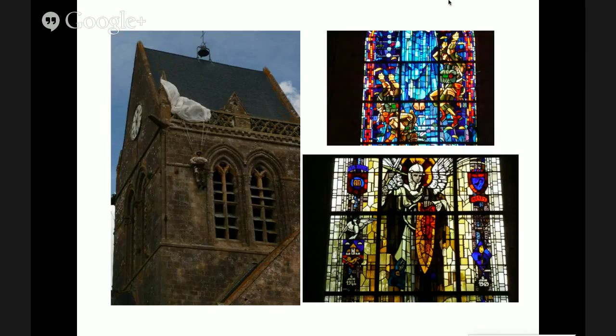Do you see the stained glass window up on the right? Yeah, what do you see there? Archangel? The top right. That one. I can't really tell. You see the paratroopers? Are they paratroopers? Oh, yeah, they're paratroopers.